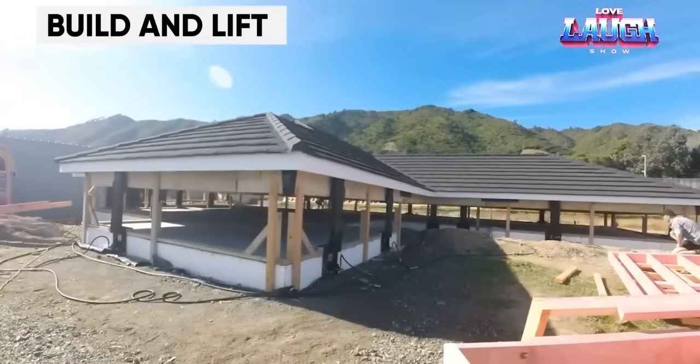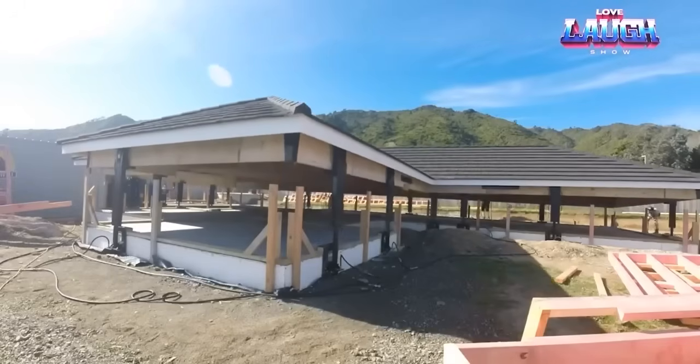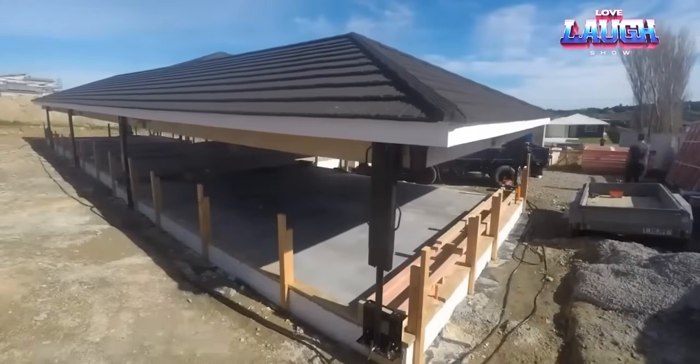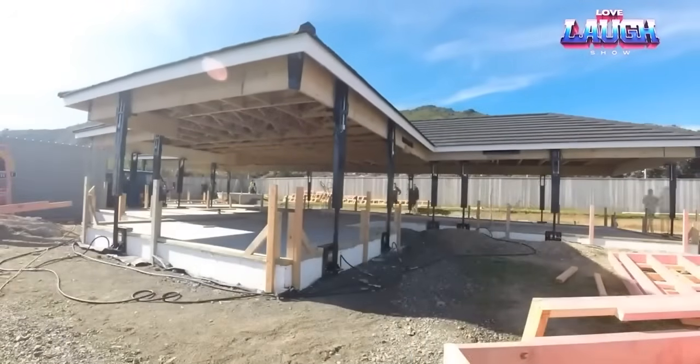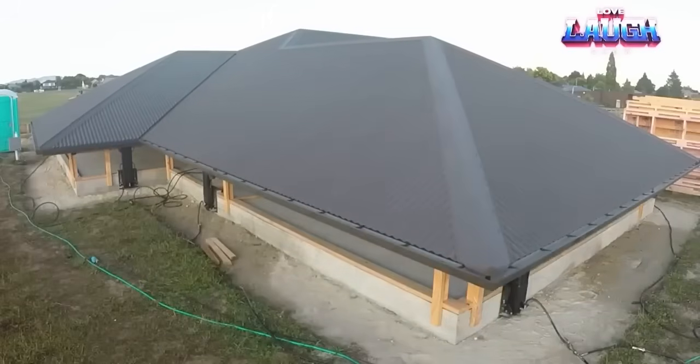One day, carpenter Neil Joseph Coote was working on a construction site in New Zealand, and during a break he thought about the crucial question of how to make construction sites safer. Who knew that this thought would lead him to start his own company? Coote now offers customers an unusual way of building called build and lift.